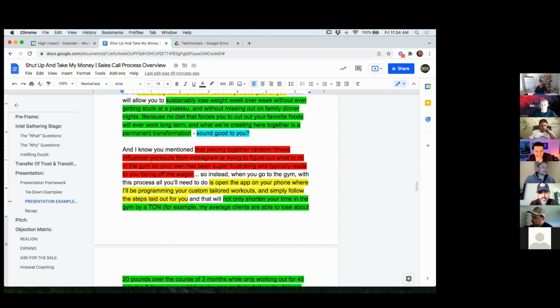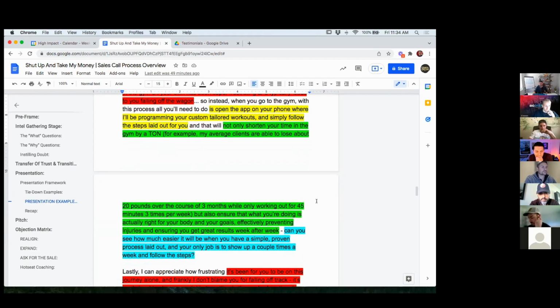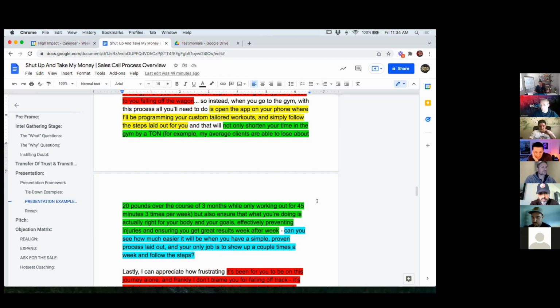That way, not only are you going to shorten your time in the gym by a ton, like for example, my average clients are able to lose about 20 pounds over the course of 3 months while working out for only 45 minutes a day, 3 times a week. That's it. But it's also going to ensure that what you're doing is actually right for your body and your goals, which means we're going to prevent injuries and ensure that you get great results week after week. Can you see how much easier it's going to be when you just have a simple proven process laid out and literally your only job is to show up a couple times a week and follow the steps?